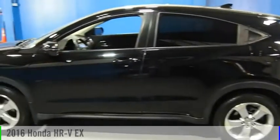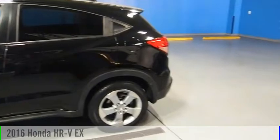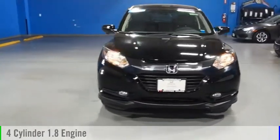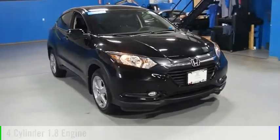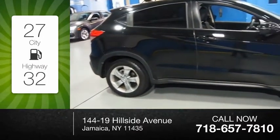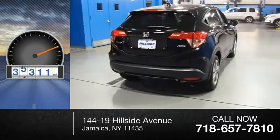We are pleased to show you the 2016 Honda HR-V. This vehicle is powered by an all-wheel drive, 4-cylinder, 1.8-liter engine and comes with a continuously variable transmission. Great fuel efficiency saves you money by requiring fewer trips to the gas station. This vehicle has less than 40,000 miles.